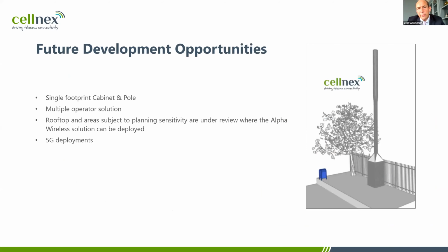And then in terms of our future roadmap, we see a number of areas where we're already developing. We're looking at a single footprint cabinet and pole. As Lucas rightly pointed out, some of the areas that you're trying to deploy, the actual space on the ground is very, very tight. So we're trying to integrate the cabinet and pole in the footprint. We do have this product available now, and we're in the process of actually deploying our first prototype in the next couple of weeks.